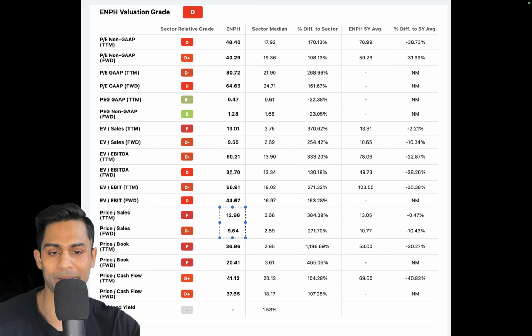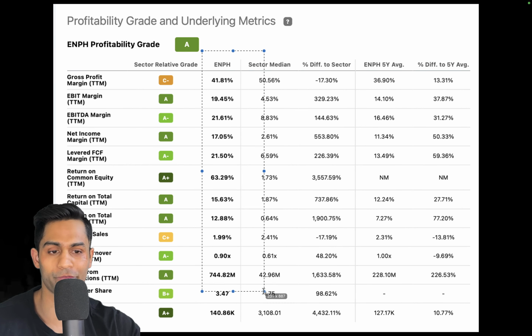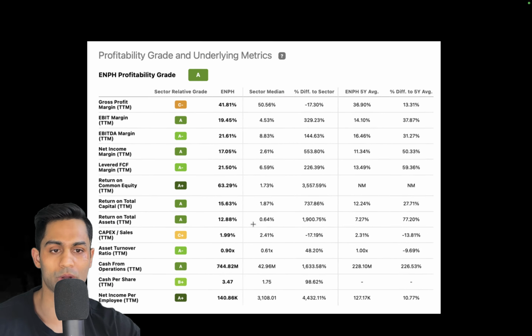So not to mention that we've got a company on our hands which is consistently growing revenues, consistently growing earnings, profitability, excellent margins, great balance sheet, but the valuation is unfortunately a big problem here. This is going to be the profitability metrics. Again, very strong return on capital, return on assets, and return on equity as well, and very nice profitability margins for EBITDA, free cash flow, net income, and gross profits as well.